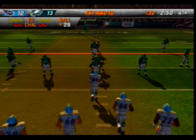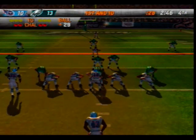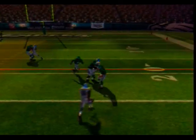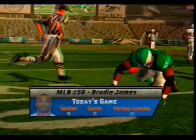Ball on the 29-yard line. They'll go with the quarter defense. Throwing. Tip ball. And he got it. He took what he was given, completing the pass.